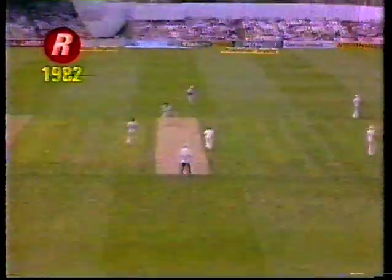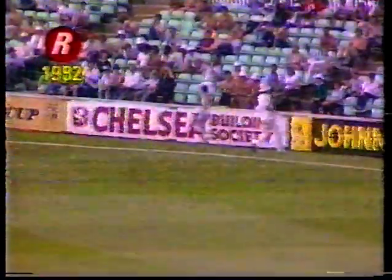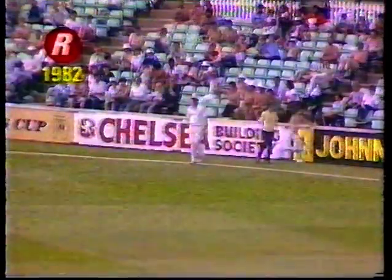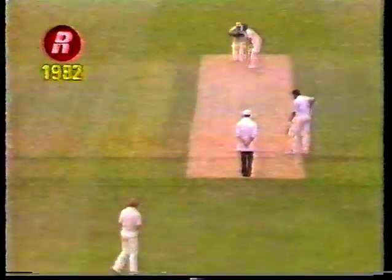Tried him with a bouncer. He got a semi sort of hook in. It's worked out quite well for him because it's brought in 4 more runs. So the 50 coming up off the last ball here before tea.